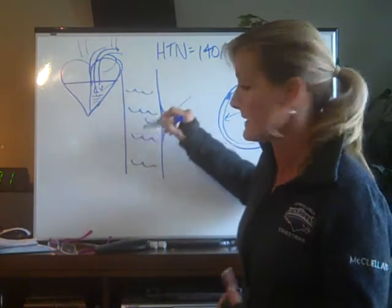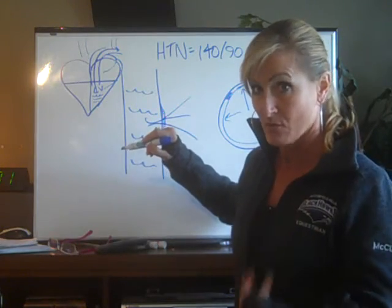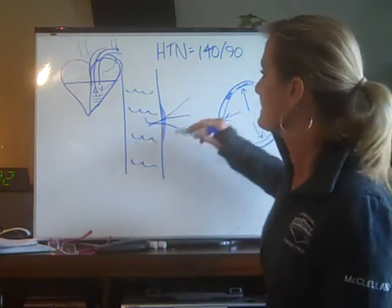It's kind of common in people who have abdominal or aortic aneurysms. You can have an aneurysm in the brain.